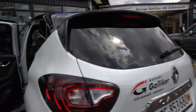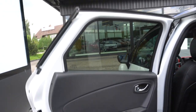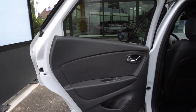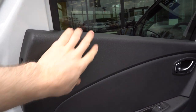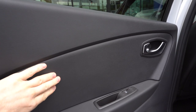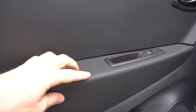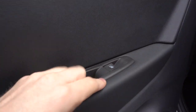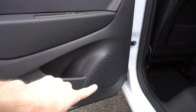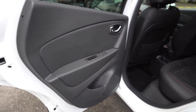Now, closing this trunk, going inside, the door looks also nice, big window up there. The door looks nice. We have some plastic, but very nice. It feels very nice as you touch it. Also down here we have leather and nice soft quality. The button for the windows, the speaker down there, and a space for a bottle of water.